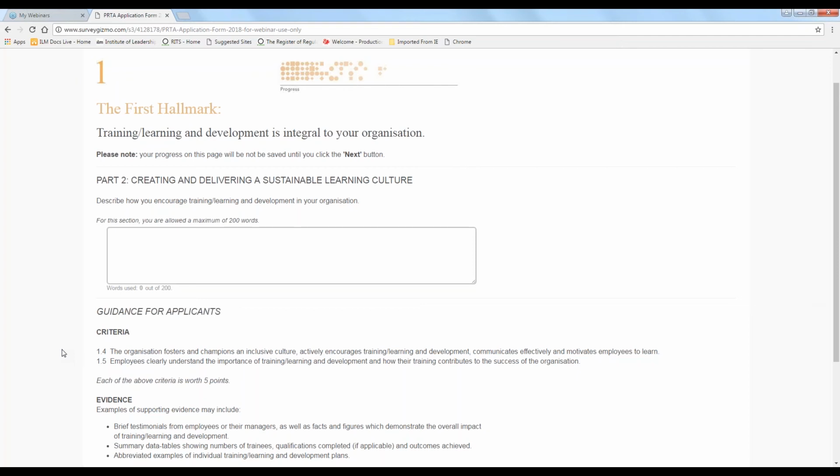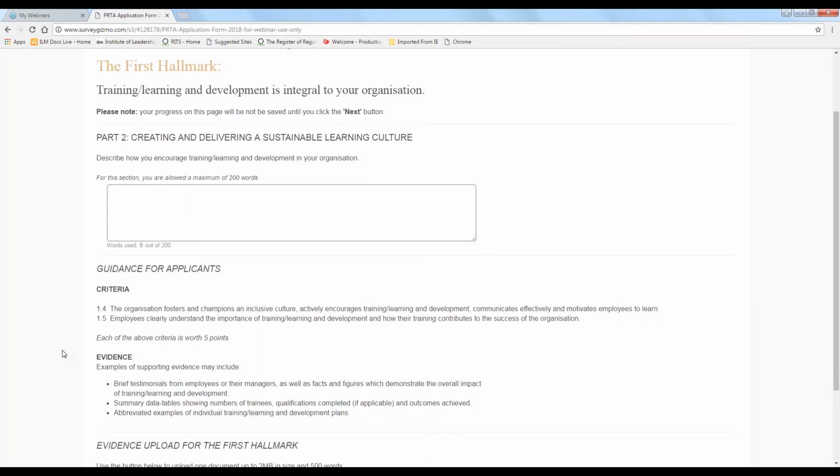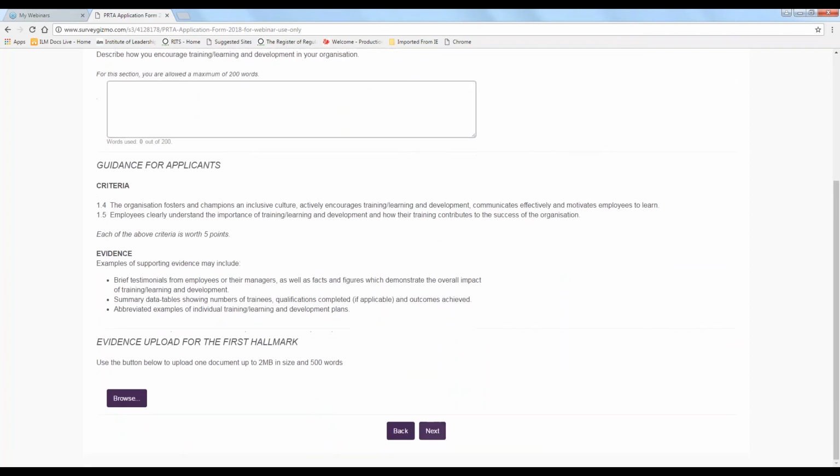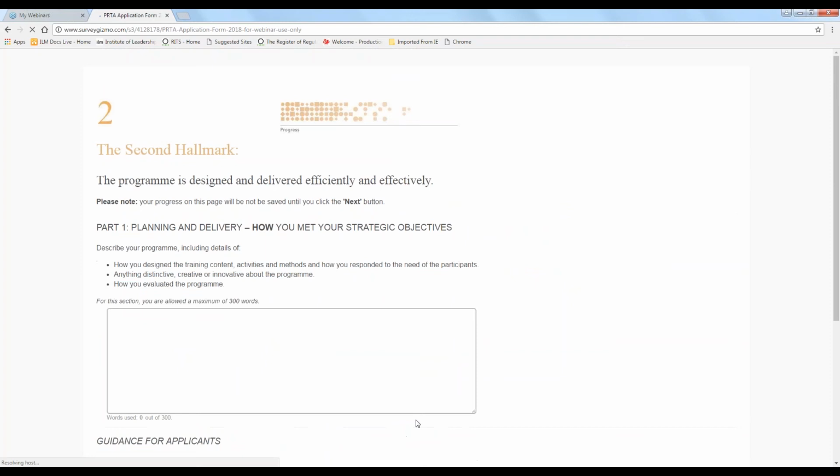Now you look at those criteria points and answer each of those, because as you can see, they have points allocated to them. And as you answer those criteria points, those points add up. And they're the ones that give you the full marks at the end of the day. So moving on now, like I said, to the second part of the first hallmark, is where you tell us how learning and training and development is part of your DNA as an organization.